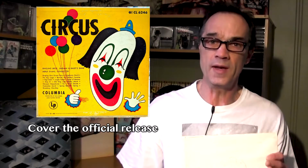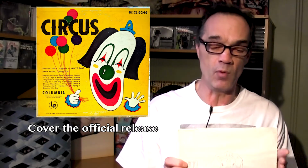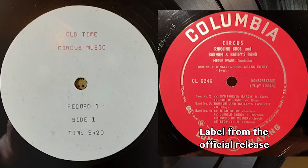Now, this was released as a regular 10-inch record on a single album, but because it's a direct hand-cut record, it required bigger grooves, so there are indeed two records in here. And the label also shows you that it's not really an official release, but it's from 1957.